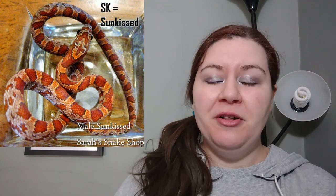Sun-kissed is a type of hypomelanistic, but it's a little bit different than your typical hypo. It also changes the pattern a little bit. Another one is SL, which is short for scaleless. You can kind of imagine what that's like. There are scaleless corn snakes. And the last one in the morph category is TS, which is short for tequila sunrise.